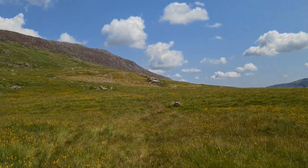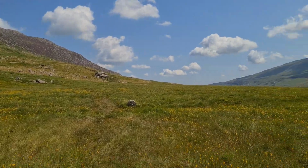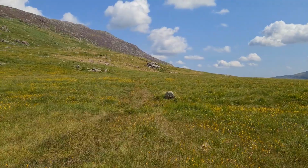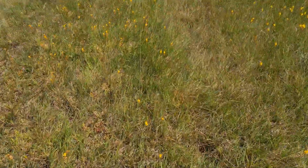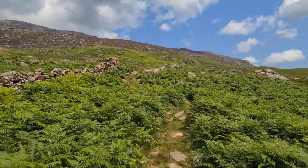Oh, it's getting a bit boggy now, but that is what the direction said, so I guess that's a good sign. I'm sinking. Okay.